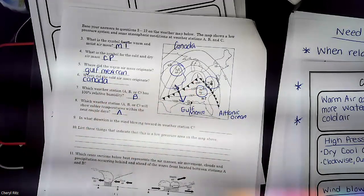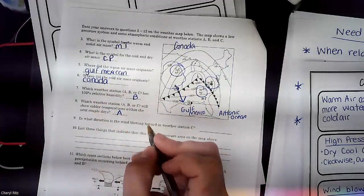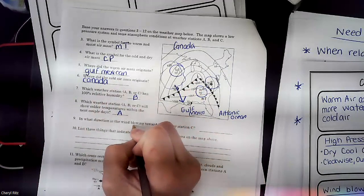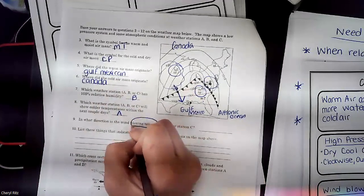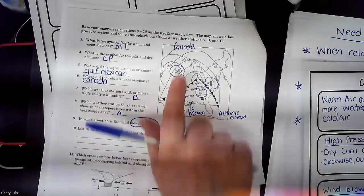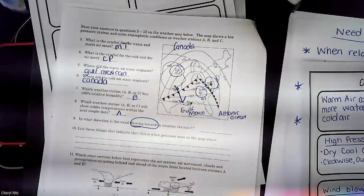What direction is the wind blowing? See, here's where they mess with you. You two knock it off or you're out of here. Which way is the wind blowing towards? See how I said they're gonna mess with you? At C. So they want to know which way it's going towards.